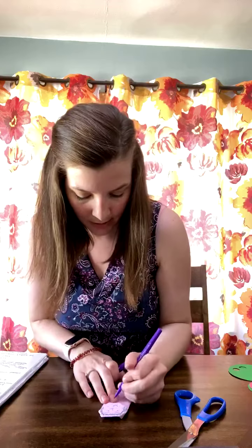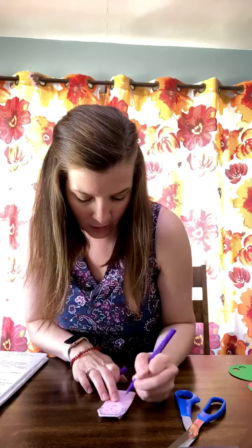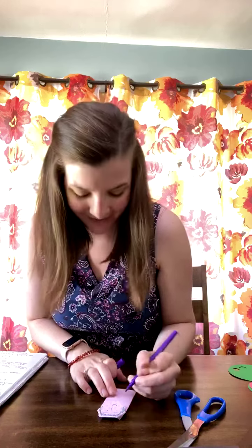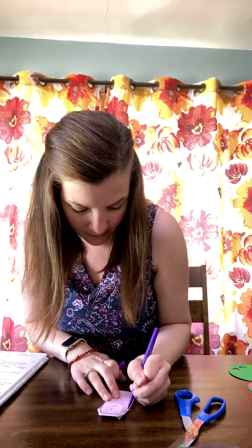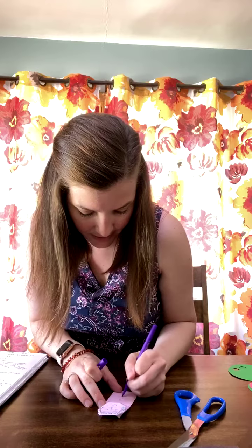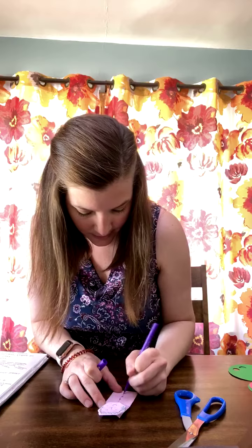And then, for a dress, this one I always like trying to figure out, you know, where their neck is or where their shoulders are. So I'm gonna just give her a cute little collar here. And maybe just some buttons. Buttons are easy. There we go. You guys get as creative as you want, and I'd love to see your puppets.